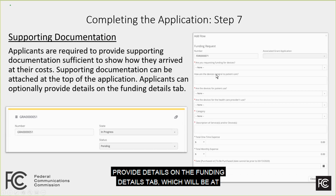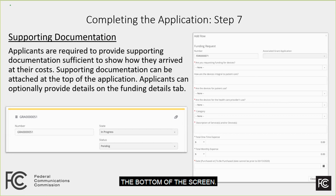Applicants can optionally provide details on the Funding Details tab, which will be at the bottom of the screen.